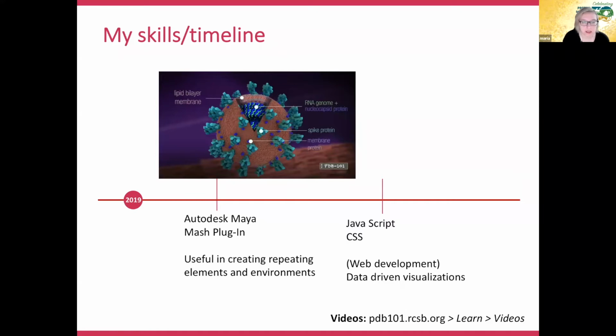As I kept going, Autodesk Maya also kept changing. For example, before 2018, I believe there was no MASH plugin. So anything that required repetitions, like membranes and things like that, had to be programmed, had to have some sort of scripts. Nowadays, there is the MASH plugin.